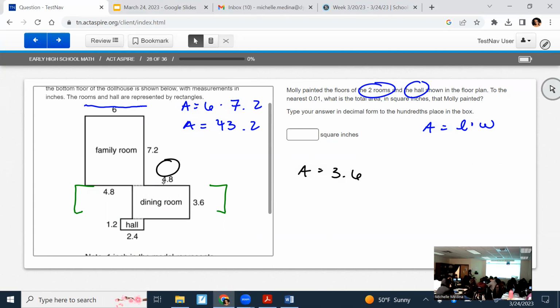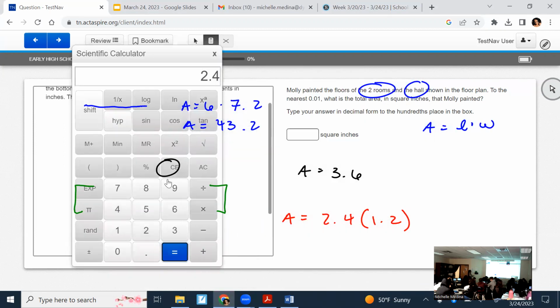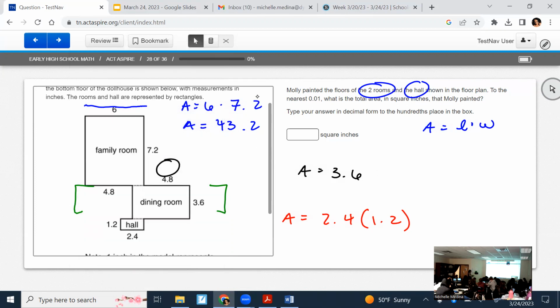Okay, so let's come back to the dining room for a second. We can find the area of the hall. So what's the area of the hall? What am I multiplying together? 2.4 times 1.2, which is 2.88, right? Let me confirm that. Okay, so this is what I have so far.